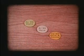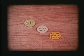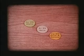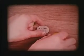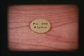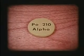These three discs are the ABCs of the radioactivity in your daily life. The different radiations they give off are known by the first three letters of the Greek alphabet. Alpha is the radiation coming from polonium-210, a radioactive element discovered by Madame Curie in 1898.